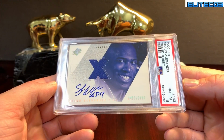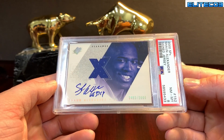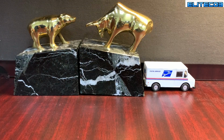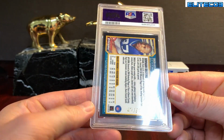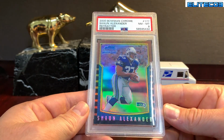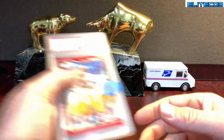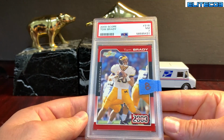Here's a Sean Alexander. This one is the SPX, the up close photo. It's got a high print of 2000. I think that's why those cards don't hold better value, like Jamal Lewis and Alexander. This is cool. This is the refractor, bottom left corner. Great card though. 2000 Bowman Chrome. I thought this was a little harsh, so this would be a great snap candidate.